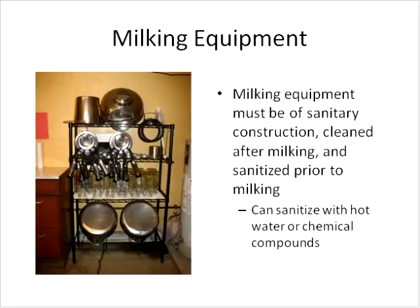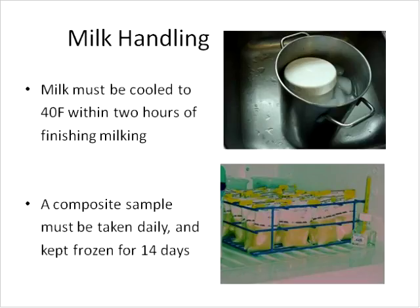Okay, milking equipment. You can see this great photo of some nice milking equipment. All of that, of course, must be of sanitary construction and clean, sanitized prior to milking. This can be done in several ways, and I'm guessing Dan will touch on that, so I won't get too into the details, but equipment must be clean and sanitary. So let's keep trucking here.